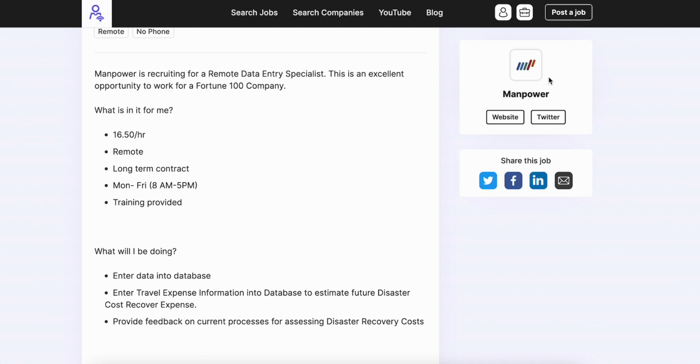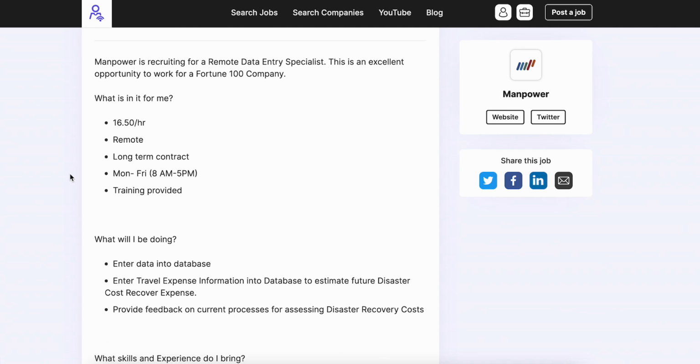So Manpower is a staffing company. They're pretty well known, so definitely if you do a great job in this position, they're going to find you something else. Or we can see here, this is an excellent opportunity to work for a Fortune 100 company. So if you work for a Fortune 100 company through a staffing company, and you do a great job, they're probably going to hire you too. They might find somewhere else for you to work inside the company, even if it's not data entry necessarily.